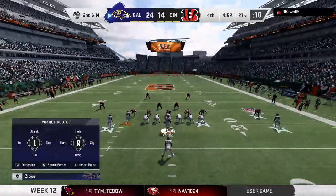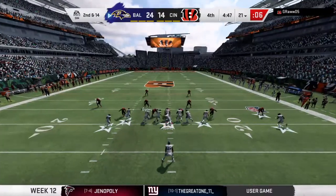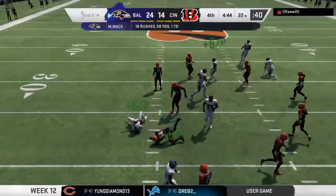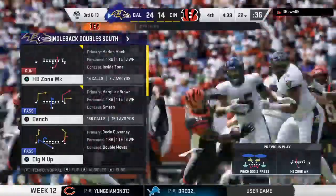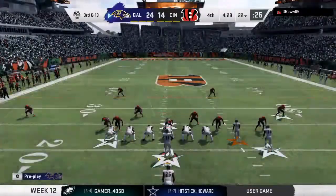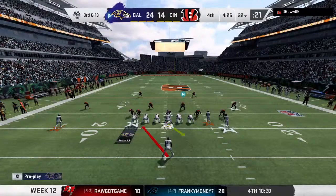Here we go. They go right back to Mack. Only a yard on the gain there, and that'll set up 3rd and 13. Bottom line, they want to keep this clock rolling, so they'll take that one right there. They just want to keep falling forward, and they won't put the onus on the big fellas up front in order to bring this one home.